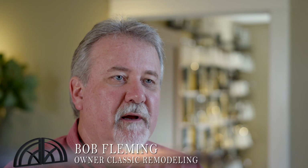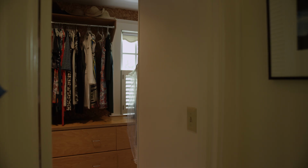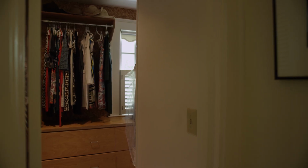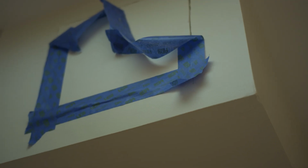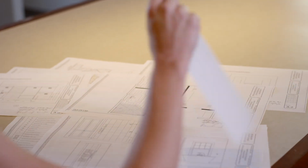I'm Bob Fleming, and I own Classic Remodeling. Well, when we first met Todd and Adrienne, it was really kind of a funky bathroom layout. The closet was a long closet running along the outside wall of the house, and it had 2 windows in it, and the bathroom was inside with no windows. And so what we eventually came up with was we were going to flip the bathrooms.